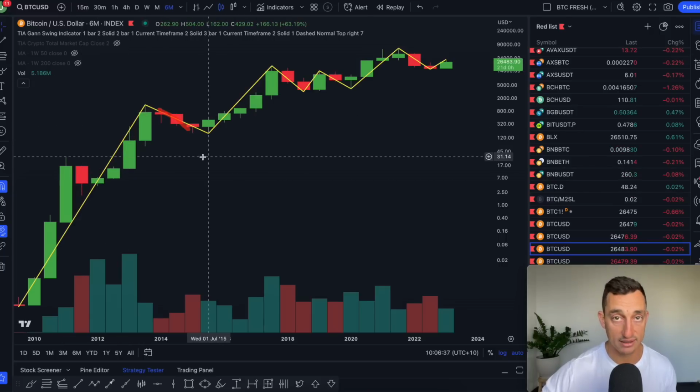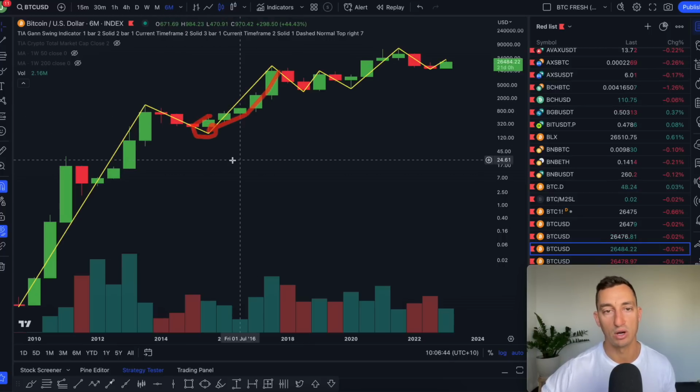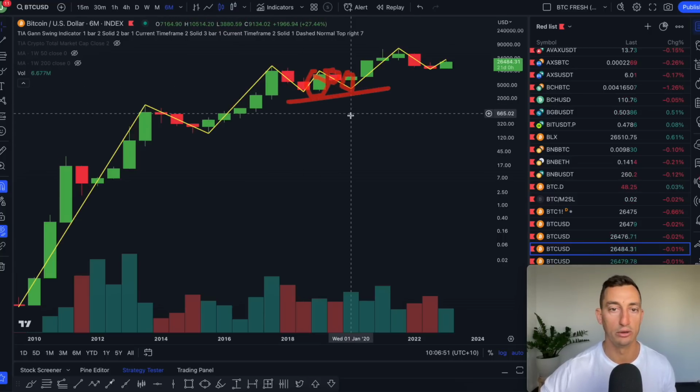6 reds in a row. Remember, these are 6 months, so it's going to be a 1.5 year period. A green begins, new all-time highs. 2 reds. We have a green. We have another red and then a green, not a new low in this case.